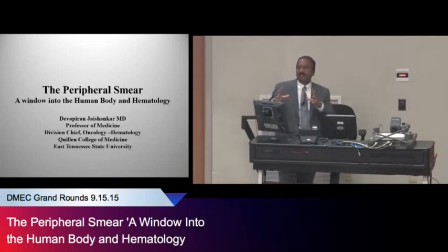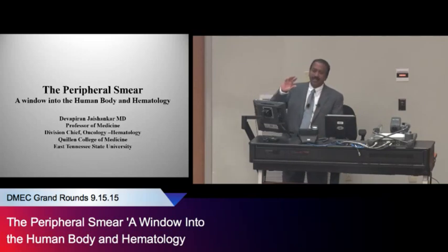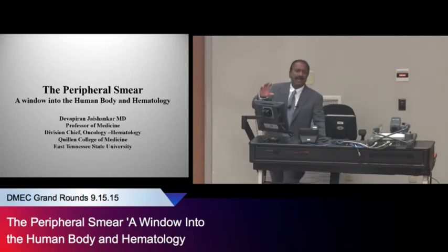So along those lines, here is the peripheral smear. It's something that an internist needs to know. You don't need to be an ace at this. I wasn't. I worked as an internist for 10 years, so a lot of what I'm doing is hands-on, but these are skills you want to pick up. This gives you a wonderful insight into the human body. You're way ahead of your RT-PCR and your FISH testing if you're able to take a sneak peek into the peripheral smear and see what's going on.